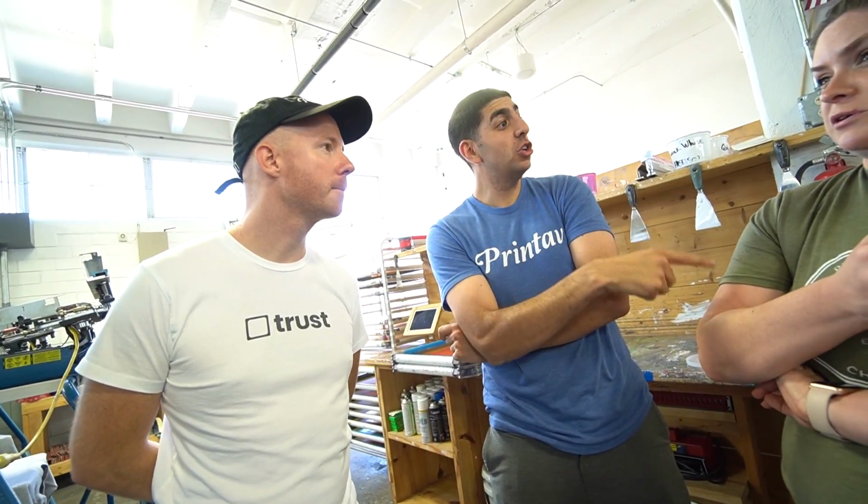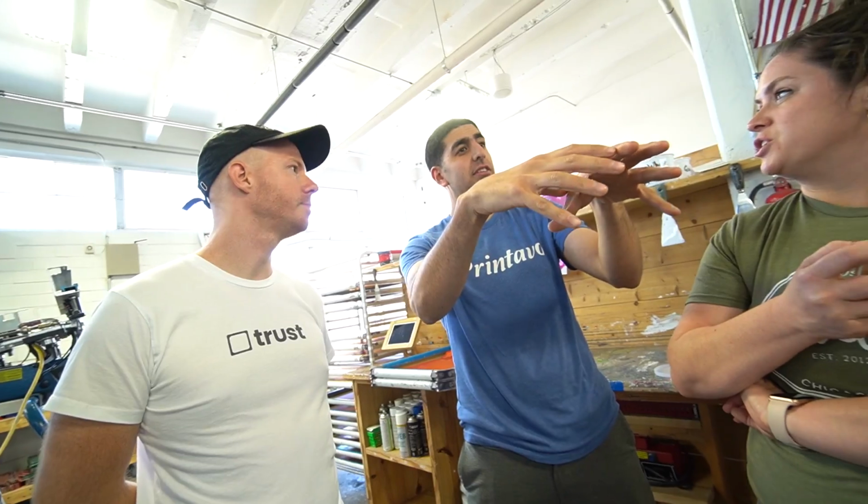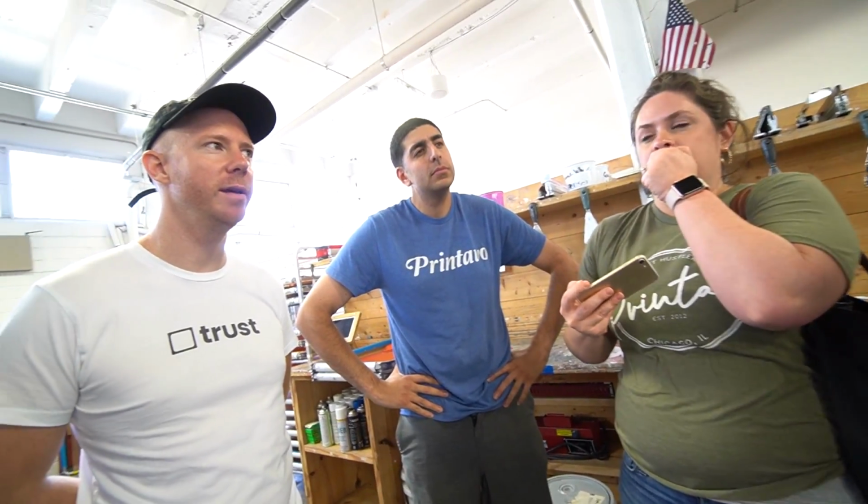So how do you keep your equipment so clean? Sorry, one thing I noticed: this is really clean. You walk into shops and they're covered in lint. It feels dirty in here right now. We've been in overtime since March, so everything's kind of dirty right now, just not really getting full attention.